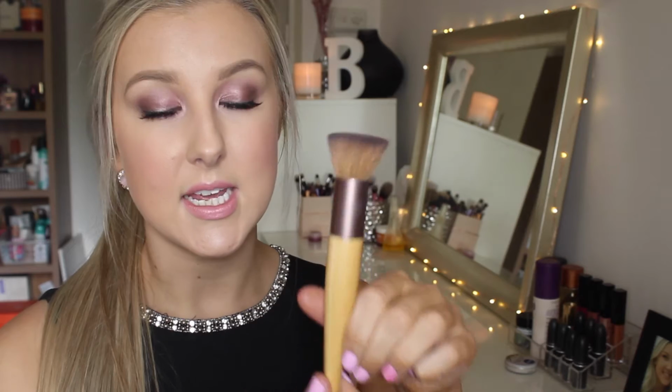The next brand I want to talk about is EcoTools. So you can get EcoTools brushes at Priceline, but I personally order mine off iHerb.com because they are a lot cheaper. So my first favorite one is this EcoTools buffing brush. I use this for my liquid foundation, and it is really one of the best buffing brushes I've ever used.